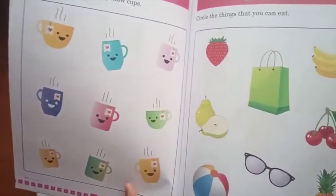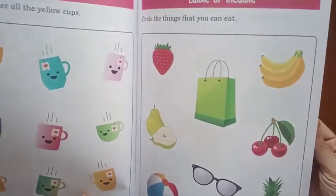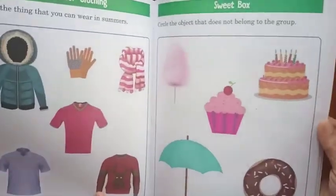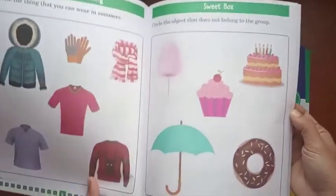So draw a line on all the cups that are colored yellow. Circle the things that you eat. So basically a lot of colors, shapes, fruits, vegetables, clothing, all of these can be taught with just this simple book.